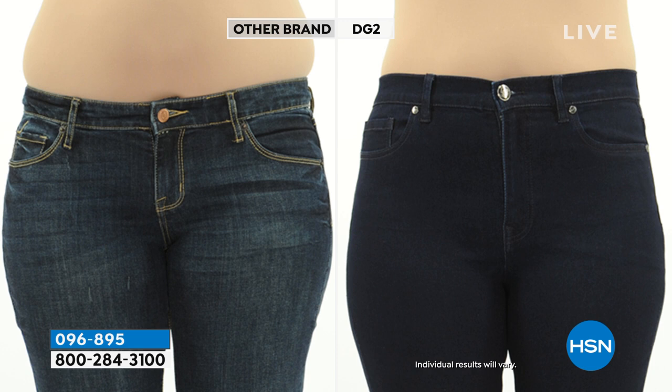So you're looking at one of my favorite things here, which is this is the exact same person, believe it or not, wearing a premium designer brand and DG2. And you can see immediately how her body has no muffin top, how the rise that we do comes up a little bit higher to really hold your tummy in and prevent that little spillage that you get at the waist.